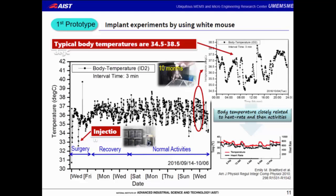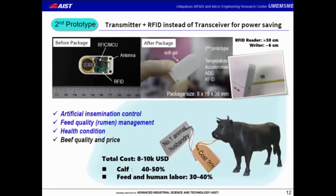So anyway, by using only this simple wireless sensor node, we can identify the temperature as well as the activities of the mouse. And by using these sensors, we can also test melancholy problems of mouse. And the second one is, anyway, that the mouse is, from the medical point of view, something of a barrier.